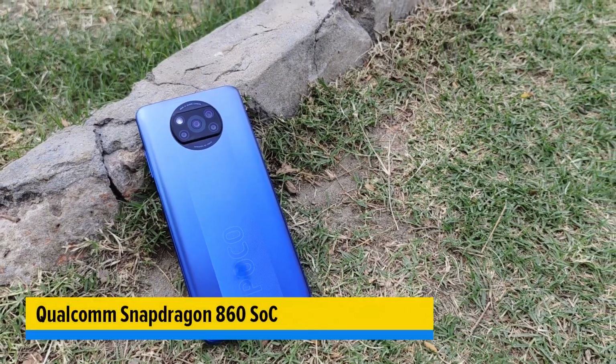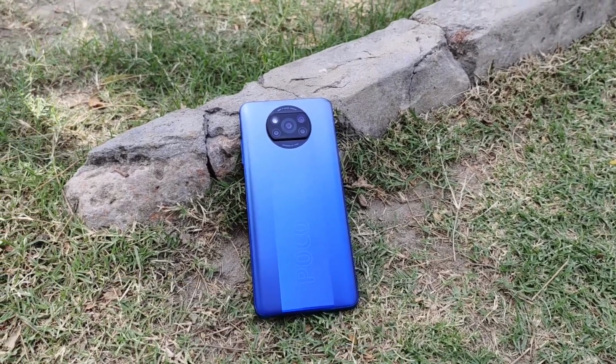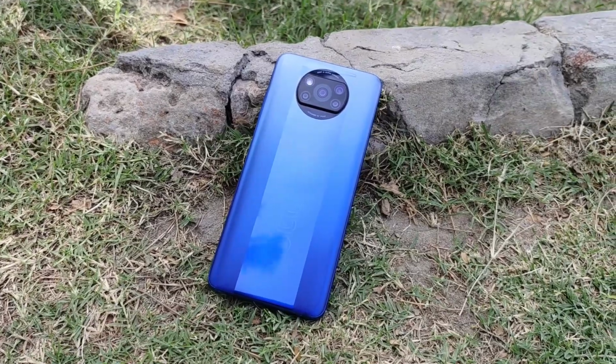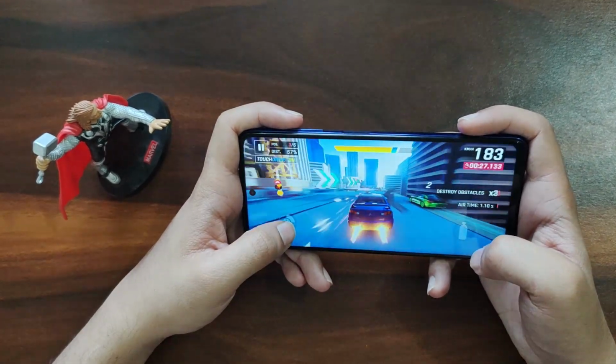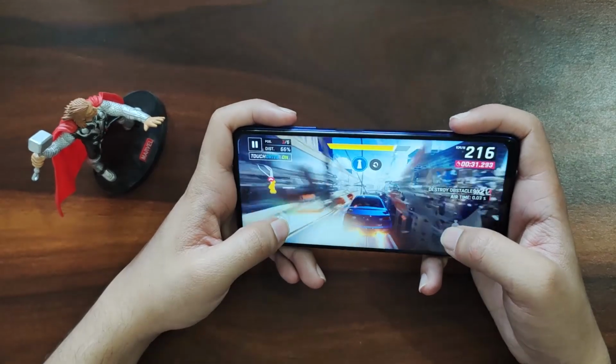Coming to the fun part and probably the one that you have been waiting for, the performance. Now the Poco X3 Pro comes with Qualcomm Snapdragon 860 processor, which gives it a huge advantage over any other smartphone in this category. It's in fact mind-boggling how Poco has managed to keep this phone around Rs 20,000 despite using a very good processor. The chipset is an improved version of 2019's flagship Qualcomm Snapdragon 855 Plus.